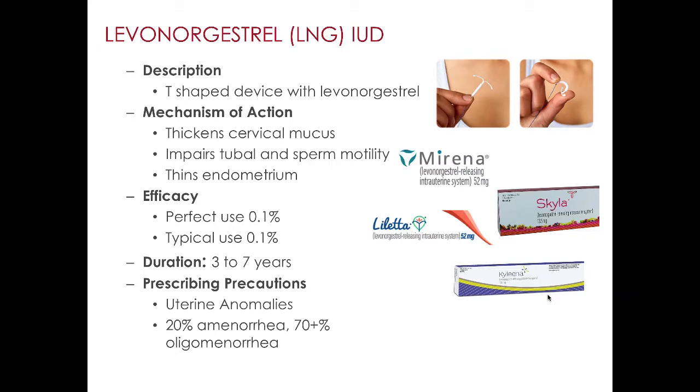So the mechanisms of action of hormonal IUDs are they impair cervical mucus. This is the quintessential Great Wall of Mucus, which I'll show you a slide of in just a sec, and it can also impair tubal mobility.